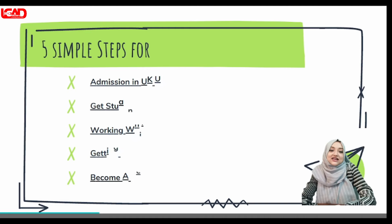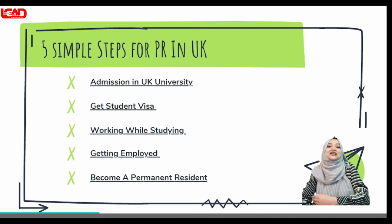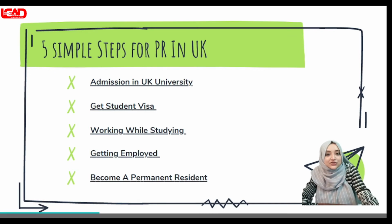The first step is actually the easiest and the most understandable one, and that is to get admission in a university of the UK. You have to make sure that you enroll yourself in a university of the United Kingdom. The next step would be to get a Tier 4 student visa. And once you successfully get that visa and you travel to the UK, students should make sure that they work while they study so that they have a strong resume for their future career.